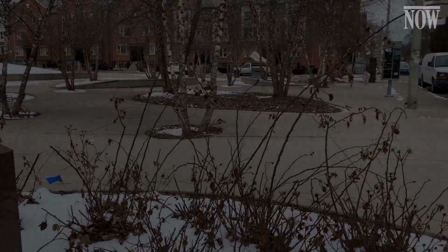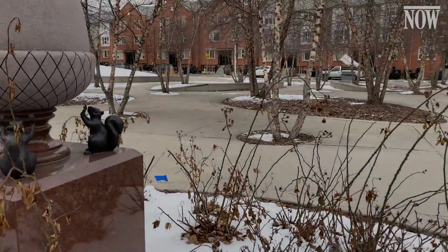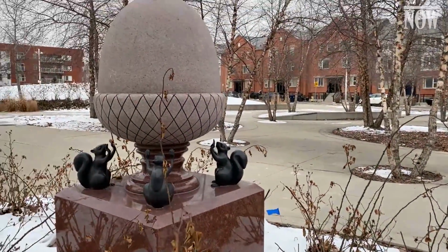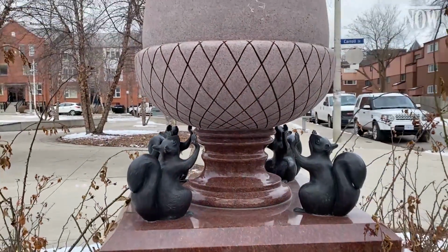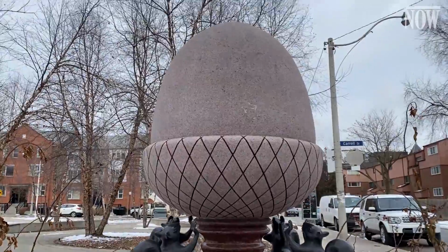Joel Weeks Park. A normal-looking park, with one exception. Hiding in plain sight, atop a granite pedestal at one of the park's entrances, stand 4 bronze squirrels on their hind legs, worshipping a giant acorn in cult-like fashion.